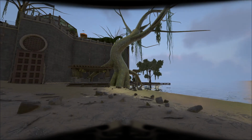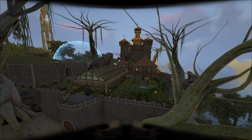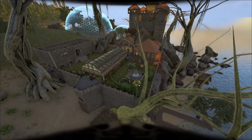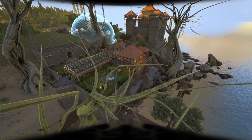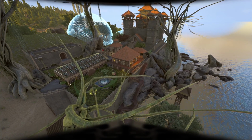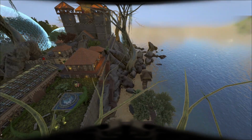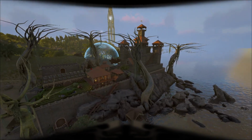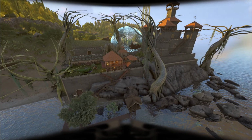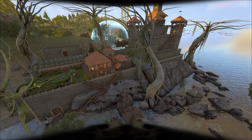Before we get on to Lost Faith, I just want to bring attention to some of the things I found while I was making this. I haven't really had a chance to explore the island map. I've mostly been on other maps for most of the time I've been on Arkade, but one of those things is Shattered Spear Castle. If you haven't had a chance to see this castle, it's pretty dope. It has a huge castle, a courtyard, a greenhouse, and a pretty sweet structure that was put together.